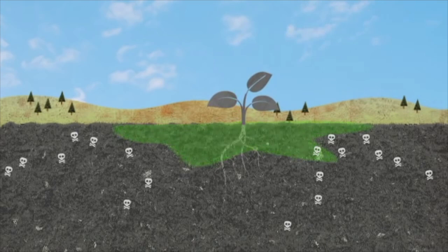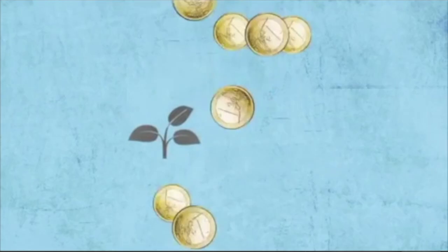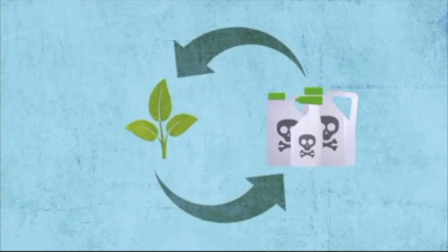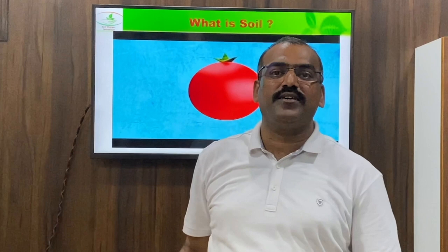Farmers, who have until relatively recently benefited from the free and natural service provided by soil, are now using fertilizer, then pesticides. Fertilizer, then fungicides. This cycle is going on, and this is a deadly cycle. Farmers don't come out of this cycle. In the last 20-30 years, farmers have got stuck in this cycle.